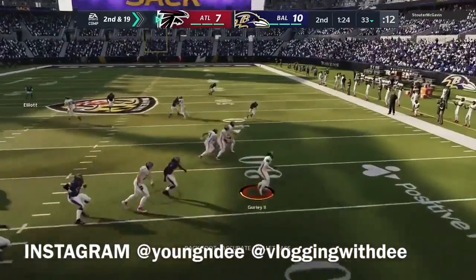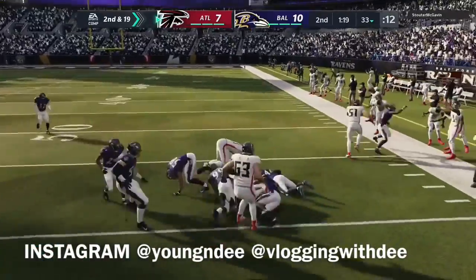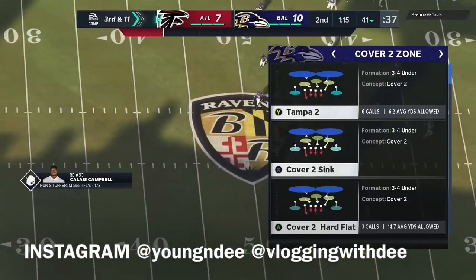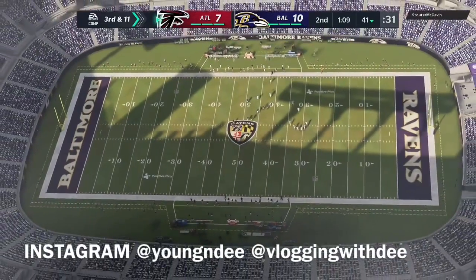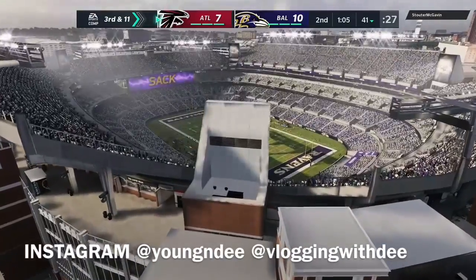Here's Ryan, and they'll set up the screen to Gurley. It'll be a pickup of 8 on the screen, and it sets up a 3rd down. For a second there, I thought that might break big. Screen pass, looked like it was coming together, looked like there was an opening. Still, ended up with a solid gain.